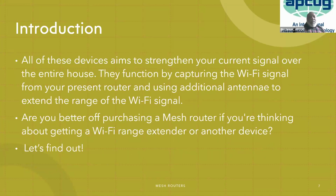All of these devices are aimed to strengthen your current signal over the entire house. They function by capturing the Wi-Fi signal from your present router and using additional antennae to extend the range of the Wi-Fi signal. The question is, are you better off purchasing a mesh router if you're thinking about getting a Wi-Fi range extender or another device? Let's find out.